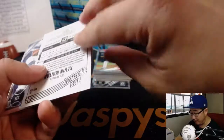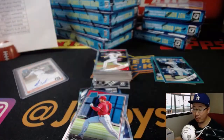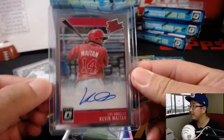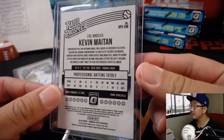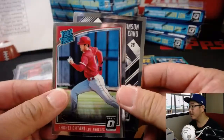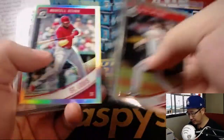And for the numbers that he puts up, there's Kevin Maitán, rated prospect, former Brave right here, until the Braves got in trouble with that international money. That goes to EA and the Angels. This could be the future right here, EA. Him along with Jo Adell, plus that guy who's actually pretty young, Ohtani.